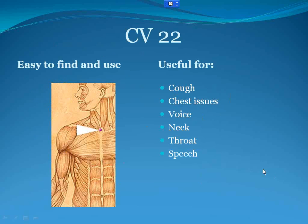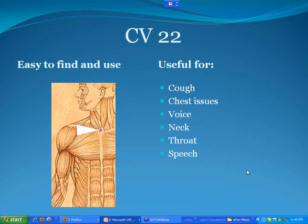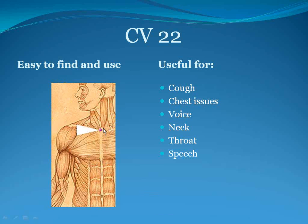All right, CV22 is another suggested placement for glutathione and carnosine. This is again a powerful point that's called the cough point in acupuncture vernacular. It affects, of course, the local area, which includes the thyroid, the voice, and speech issues, people who have developed speech impairments or impedance of some sort, and it also has an effect on the whole CV channel all the way down to some extent.